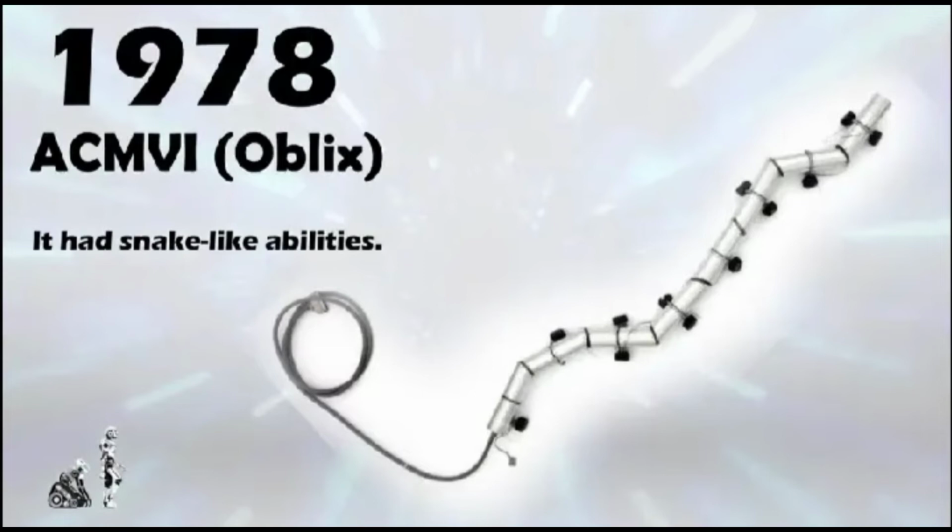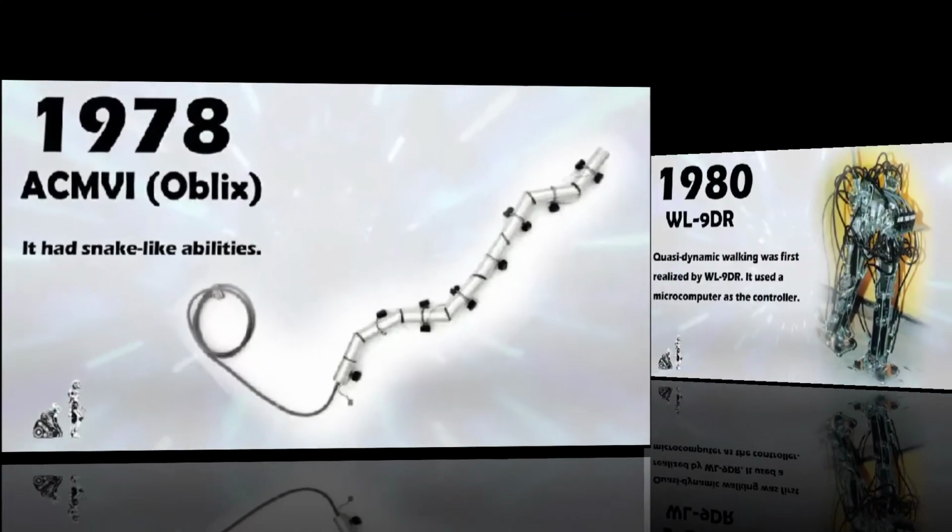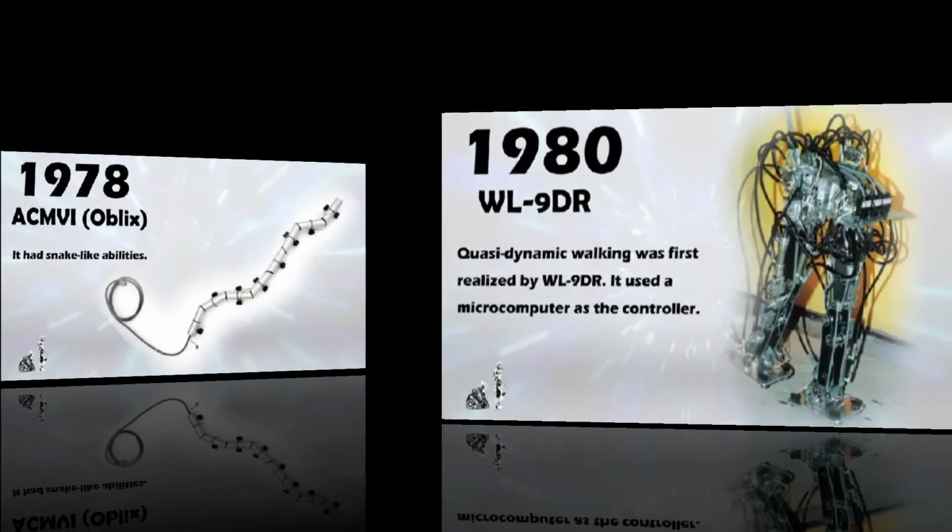In 1978, ACM-VI Obliques was created. Obliques moves like a snake. It was designed to study the movement of a device consisting of a chain of linked parts. It is one of many highly original robot designs by Shigeo Hirose, manufactured in Japan.